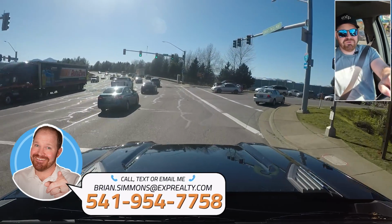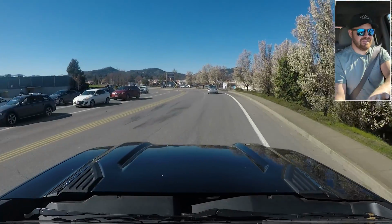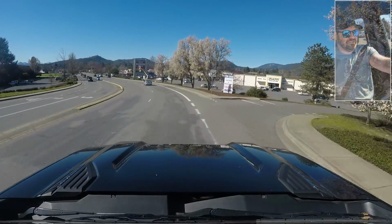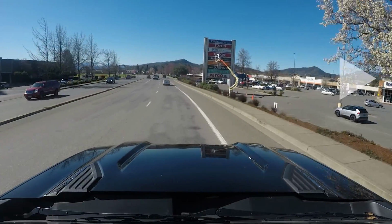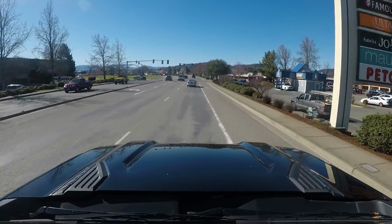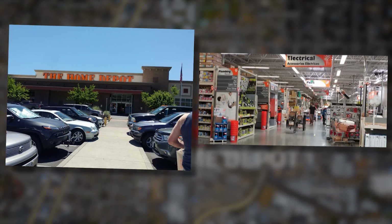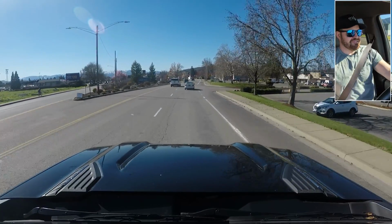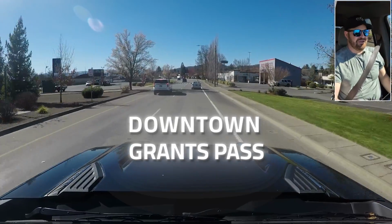But we're turning now onto F Street, and you'll get a nice shot of this sign that shows all the stores that I mentioned, and some of them that I didn't. TJ Maxx, forgot about that one. Rite Aid, all that good stuff. If you take a left here at this light, there's actually a Home Depot back there. You probably can't see on the camera, but there's a big, nice new Home Depot right over there. That's super convenient. So this is basically the start of what I would say is downtown Grants Pass.